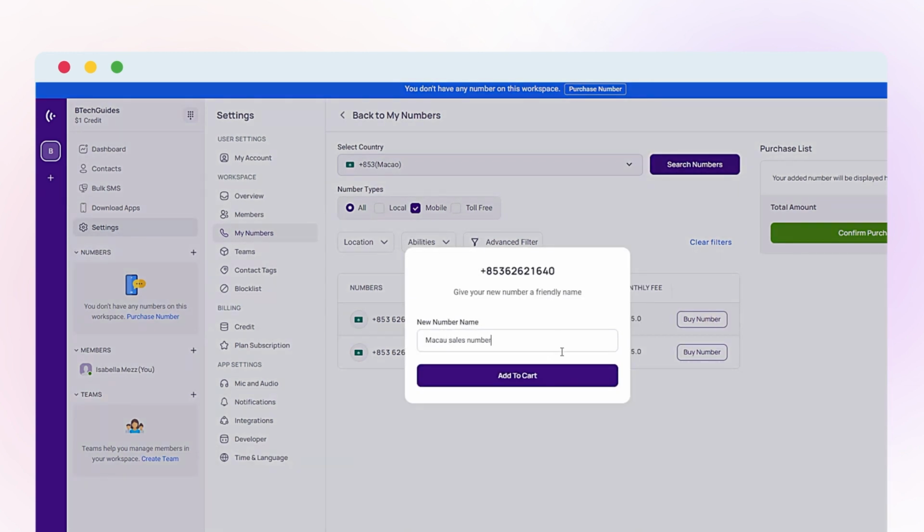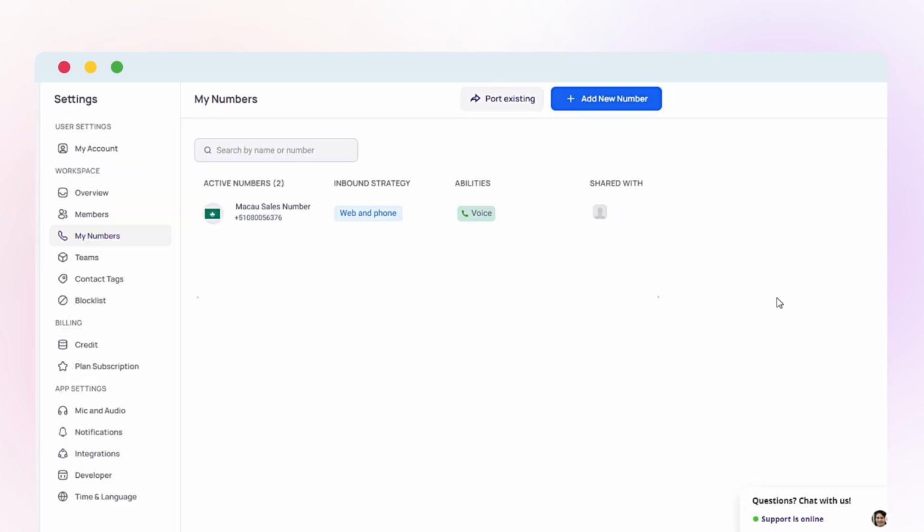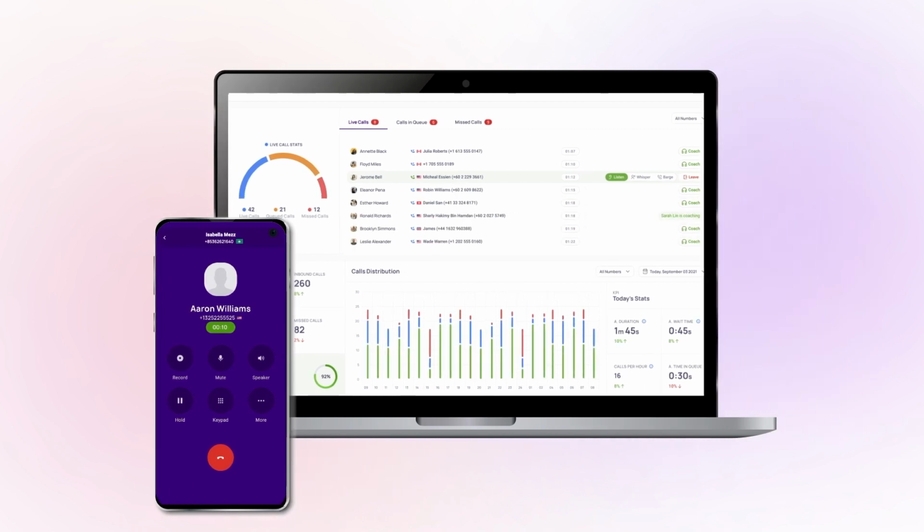Provide a name for your selected number and add it to your card. You must provide a local document containing your ID and address to get the Macau phone number. Click on Confirm Purchase. Once you get the Macau phone number, you can make and receive calls.